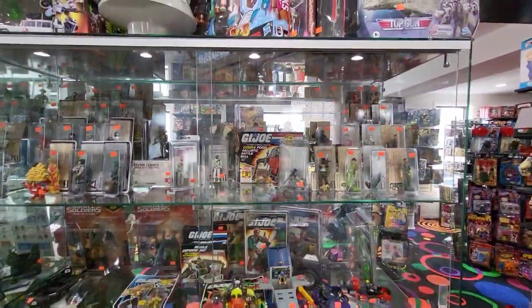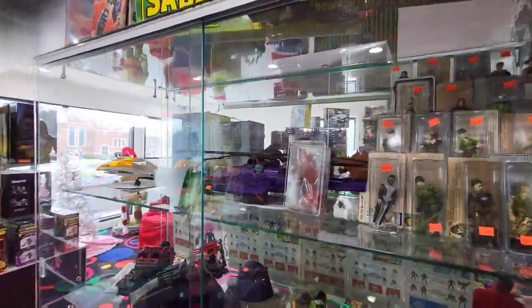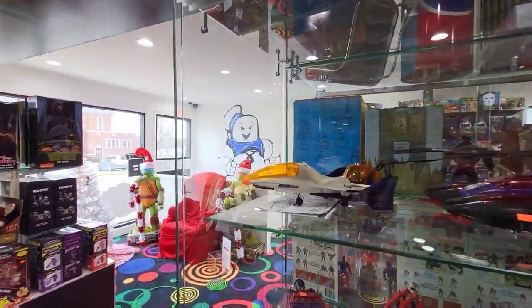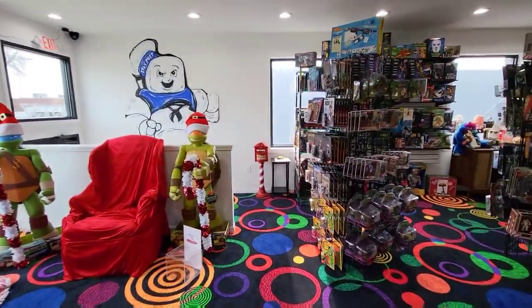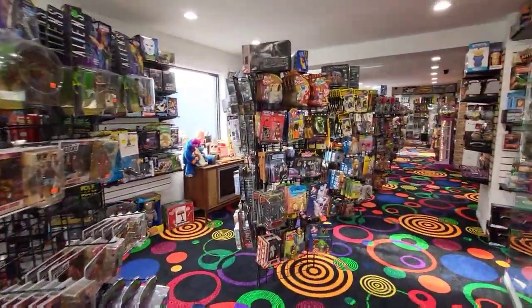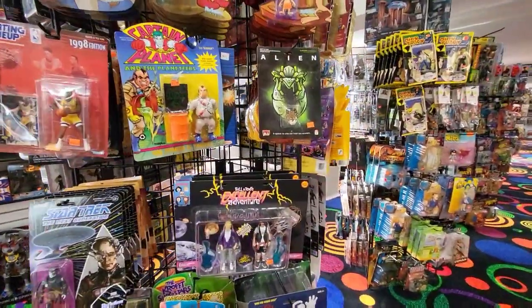Some more figures. We've had to replenish this several times. Luckily, we have tons of Joes. We did just buy a G.I. Joe collection. I'm editing that video now, so it actually took place before this, and this is some of the stuff from it. So you'll see that video here shortly as I finish it up. And I'm trying to walk slow, guys. I know sometimes I walk a little fast through here.